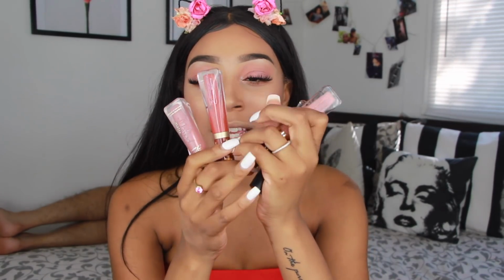Last but not least, it is the lips. I do have quite a lot of Too Faced lip glosses. I actually have a clear one that I can't seem to find anywhere, like I mentioned before, but I do like it a lot. It's just clear. There's nothing special. It's not gonna change the look if I used another clear gloss.